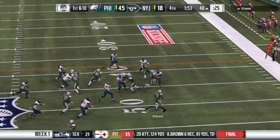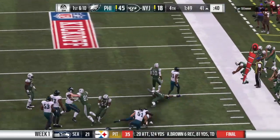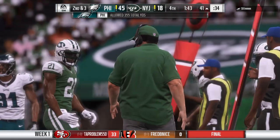Now a handoff. Here's Williams. Shreds the tackle. And he'll be taken down right around the 41-yard line. A solid run on first down. Gain of 7 leaves him with a 2nd and 3.